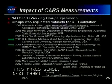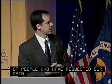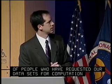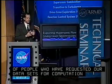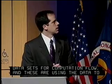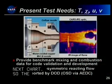So this chart is showing a list of people who have requested our data sets for computational fluid dynamics validation. It's a number of different research groups, including Sandia National Labs, various industrial groups within the United States, and many different universities. And the two I've highlighted with arrows there are actually using these data to create new turbulent transport models for combustion. Next chart, please. So the continuation of that experiment is going on right now, or the continuation of this technology.